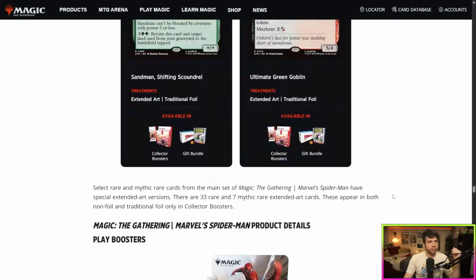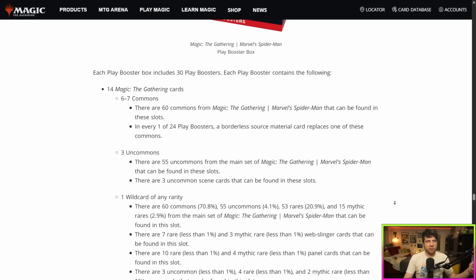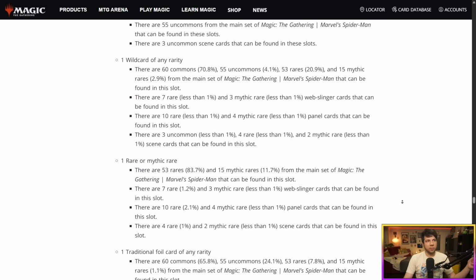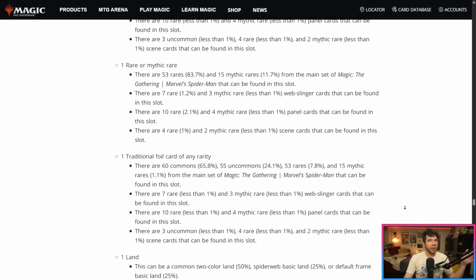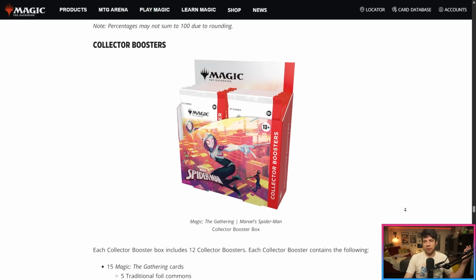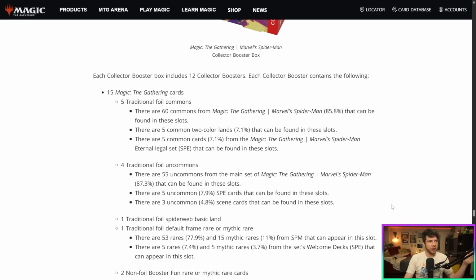Let me find it. Yeah, here we go. Here's all the odds. It's going to give you breakdowns, like 1 in every 24, or here's 55 uncommons from the set, 3 uncommon scene cards, 60 uncommons, 70.8%. They're going to tell you rarities in each slot of the pack, what you can expect and where to find what. And anybody that's spending $600 or $700 on a pack or a box, I highly encourage you to go in here and read this kind of stuff.